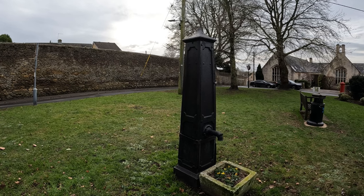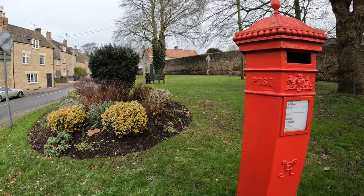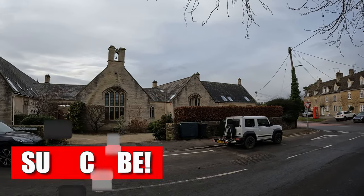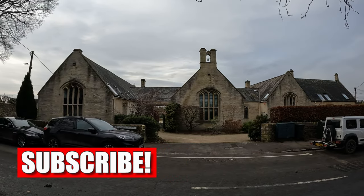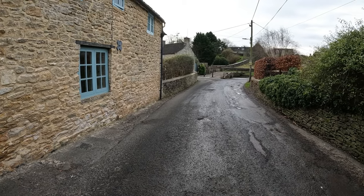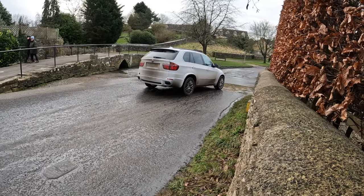This little area behind me here, it's called the Nap, and it's got a lovely example of an old water pump and an old post box. That was the old school. At this point, we carried on down the hill towards the ford. I wanted to catch a Ford going through the ford, but we had to make do with a BMW.